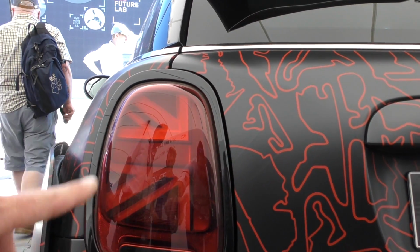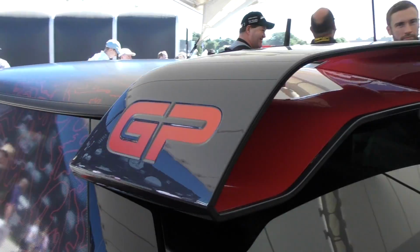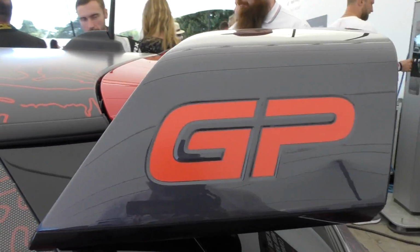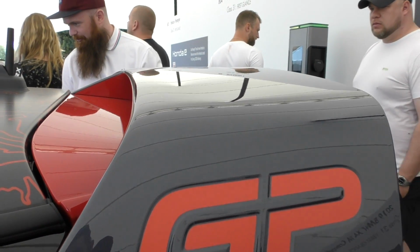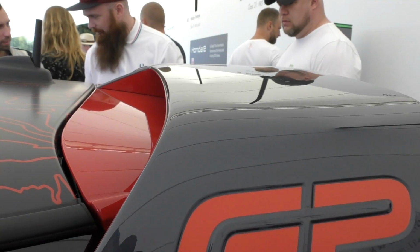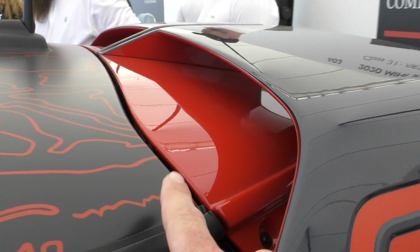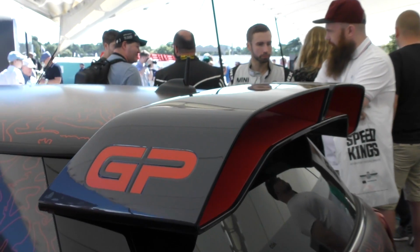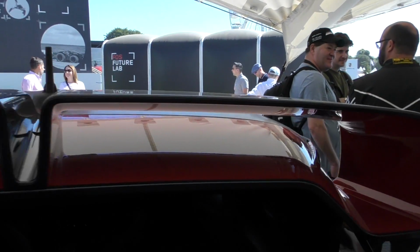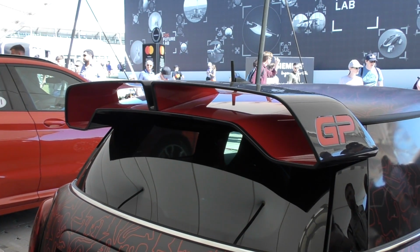If we come up the side, we've got the F56 Union flag lights, but then the giveaway, I think, as to the potential colour of the car is this outrageous rear wing. Now we've basically got a really nice gunmetal grey and orange accents, just like the concept, and I reckon that's what the car colour is going to be like once this wrap comes off. And if it is, I'll be a happy bunny, because I think it looks absolutely wicked. Some of you might not like the wing, it might be a bit huge and boy racery. Personally, I think it looks absolutely mega.